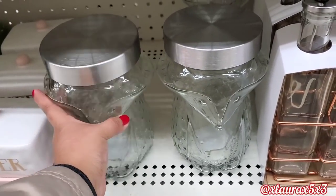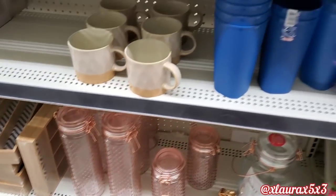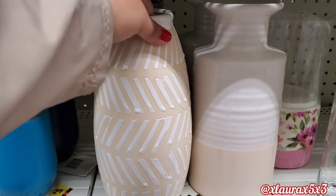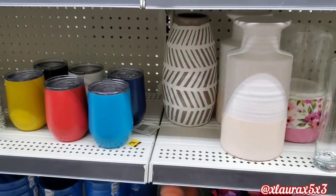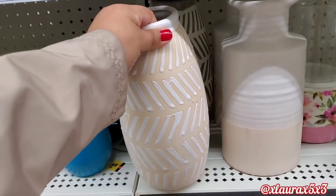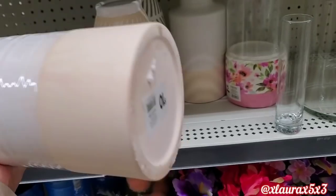I was trying to be careful. And then they added more of these, $4 or $5, which I thought was, you know, great for the size difference. And then they added some new vases. They have this one. It also comes in gray and white. These are $10. These are also $10. It's a very, very light peach.